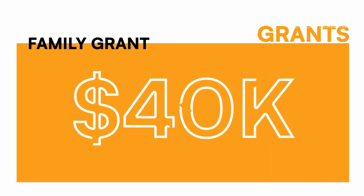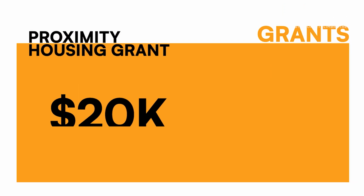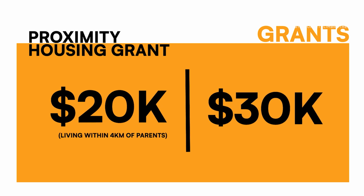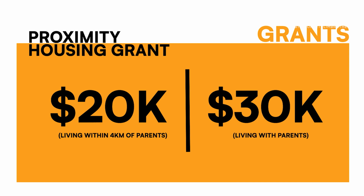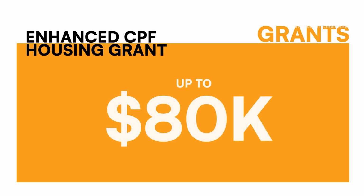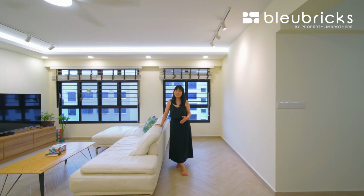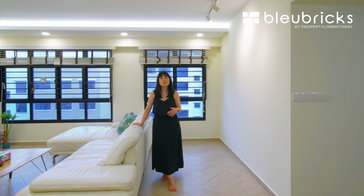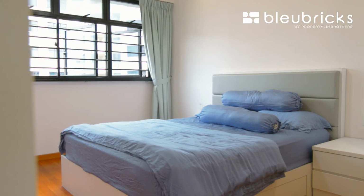On the other hand, if you were to get this resale flat as your first purchase, you'll then be qualified for the following grant: family grant of $40,000, proximity housing grant of up to $20,000 if you live within 4 kilometers of your parents, or $30,000 if your parents will be living with you. And lastly, enhanced CPF housing grant of up to $80,000 depending on your household income. With these grants, even if the market remains status quo when you exit 5 years later, you then see an increment in your CPF OA which you can utilize for your next purchase.